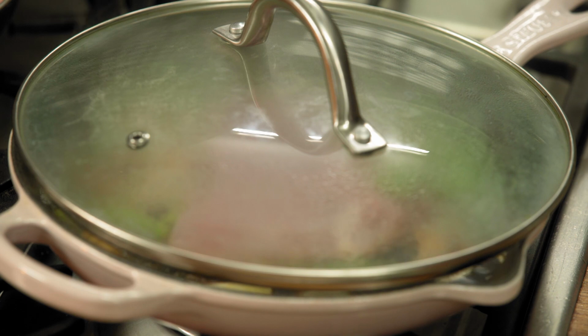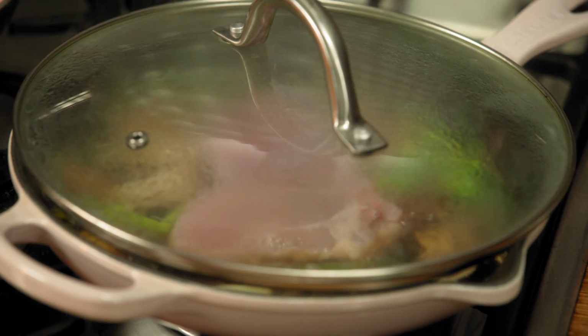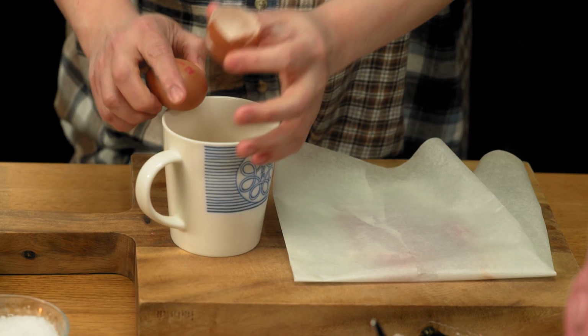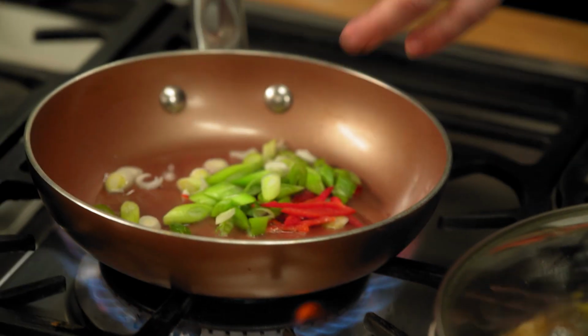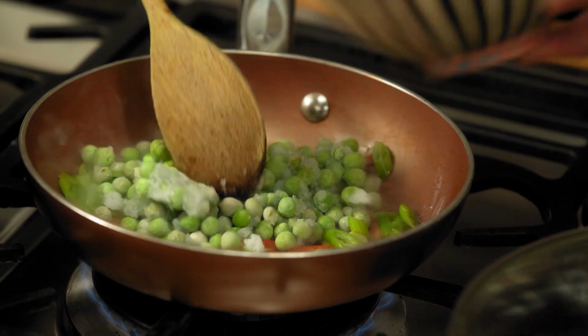The top layer for this century-old dish is the omelette, which represents the child. How beautiful is that? 2 eggs per person, I'd say. Bit of salt, bit of white pepper. To spice up my omelette, onions and chilies. Peas, frozen peas, delicious. Quite a few. I love a pea. Nice and sweet.